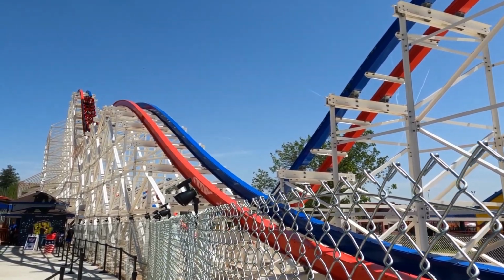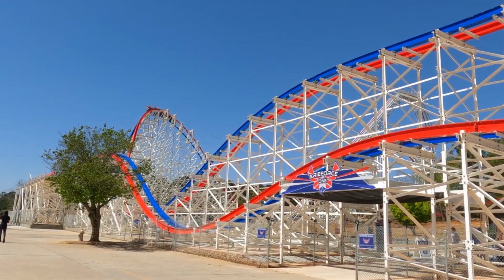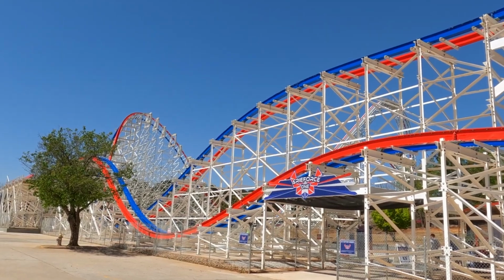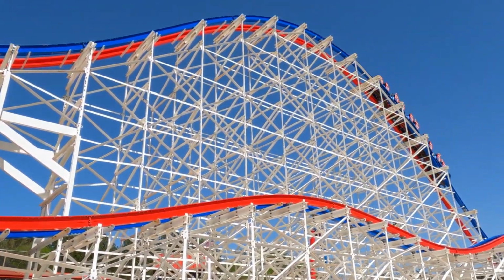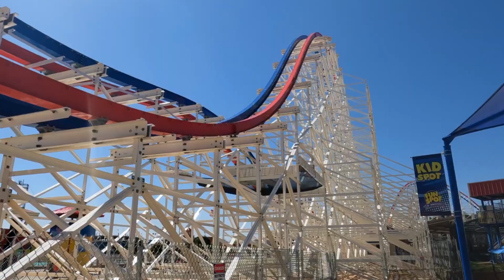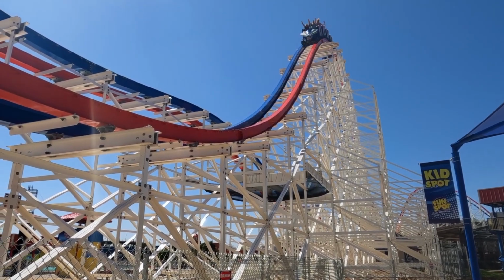Then you go into your double up. The step up gives some ejector for the whole train, but the second hill gives you some amazing ejector airtime as you go up and over it. Since you start being thrown out of your seat on the way up and then down the other side of the hill, this might be the best airtime moment on the ride. It almost feels like it's a second drop, because the drop is bigger than you would think.